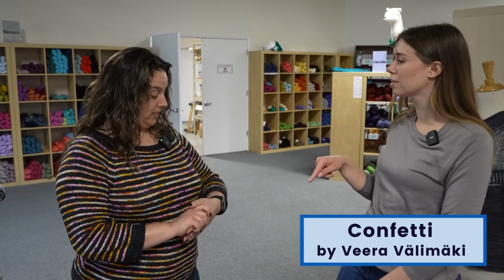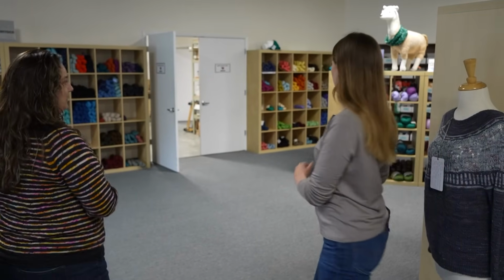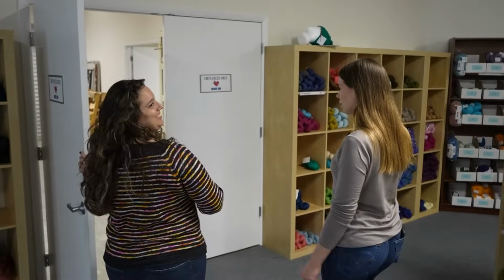This is Confetti by Vera Valimaki. It's really pretty. Do you remember the yarn that you used? Yes. So this is Rumble in Brighton. The bright colors is Rumble in Brighton from Spun Right Round, and Hazelnut's Blueprint Sock carbon fiber. Nice. Good memory. Well, why don't we head in the back and see what it looks like back here? So, behind the employees only door.